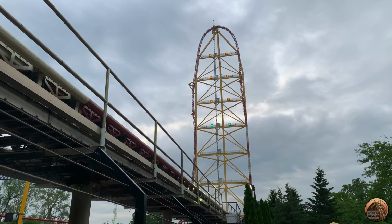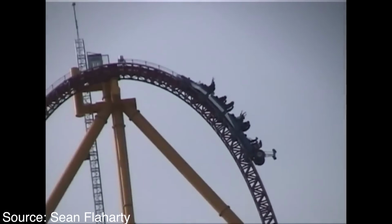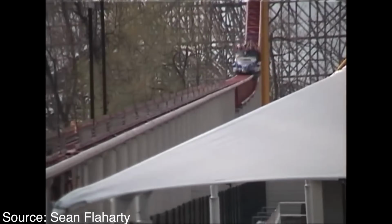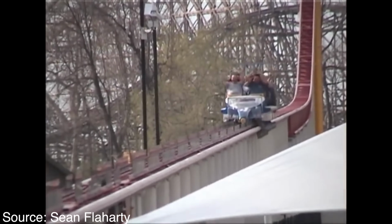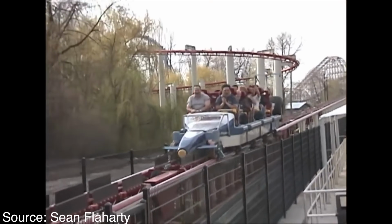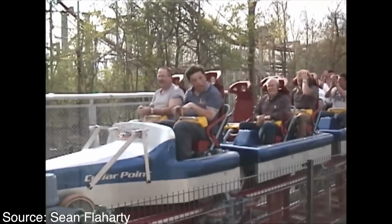Basically, the park cannot load a train fully when the computer is adjusted to launch empty trains over the tower, as the train would fly over the tower too fast and could possibly overshoot the final brake run, which will cause a computer fault and shut down the ride. So the park has to gradually load more and more riders onto the trains to gradually bring down the speed of the launch.